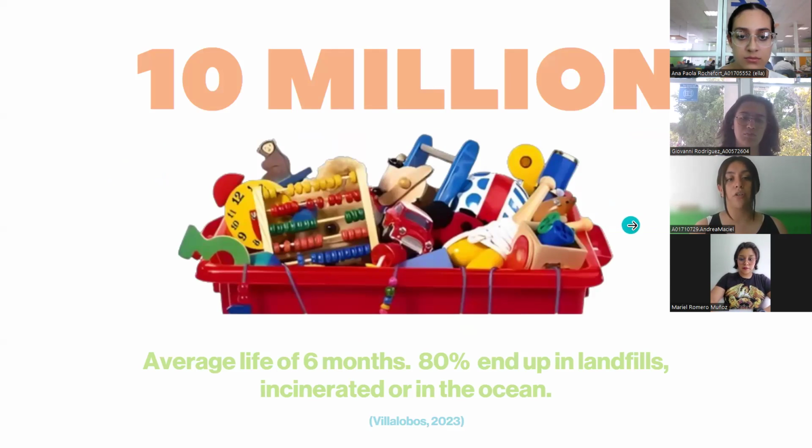10 million tons of toys are discarded annually. Isn't that number wild? And to top it all off, 8% of these are thrown away while still being in good condition. Plastic contamination has a huge negative impact in different areas, from destroying whole ecosystems to being the cause of some severe health issues, preventing the achievement of the SDGs.